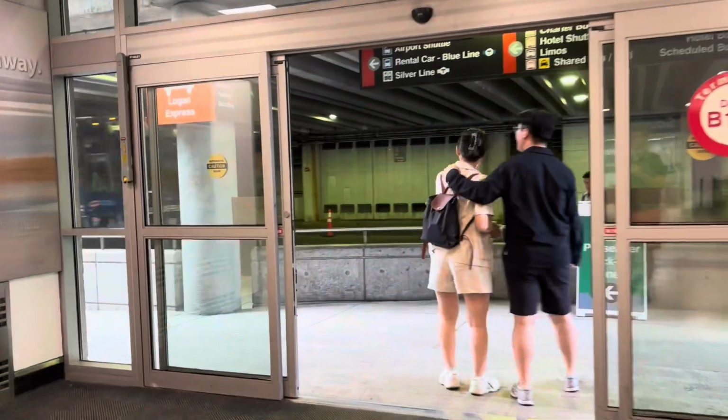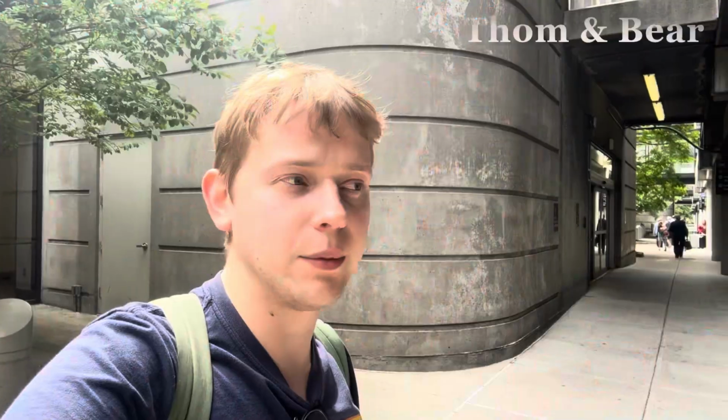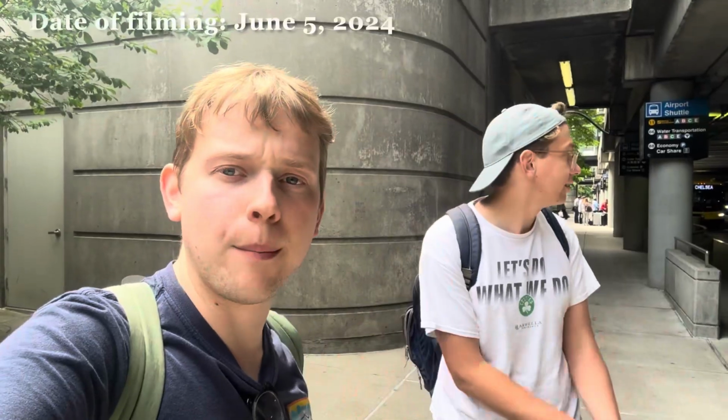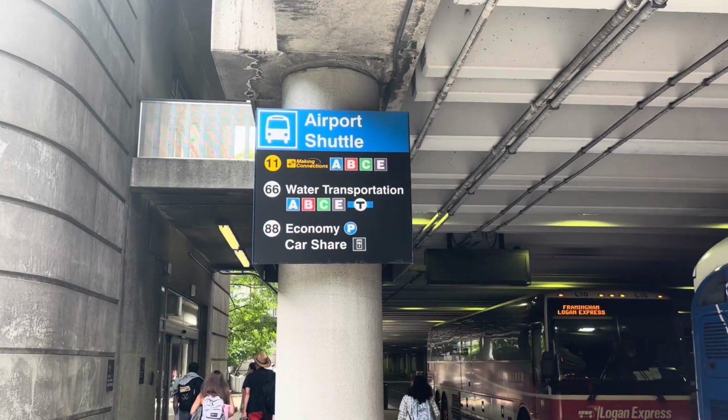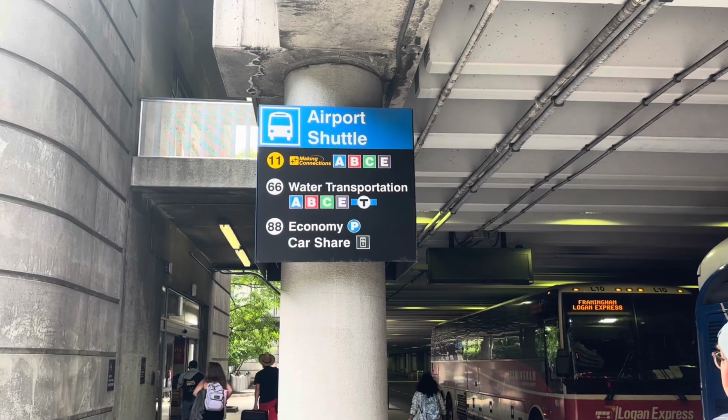We are in Boston. Last time I was in Boston, these are the lines that I covered. And you'll notice that the Blue Line was missing. That's because it was under construction. Finally, 2 years later, we're going to ride the MBTA Blue Line.